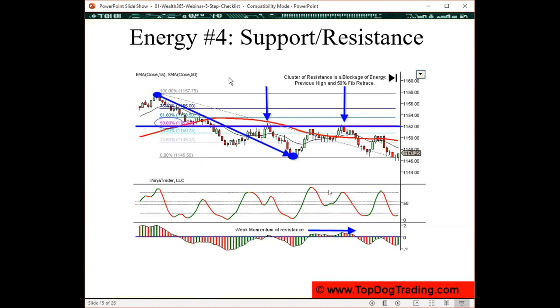So this is number four for a reason. We have to have numbers one, two, and three first. As we go up here, we'll just take this example right here today. And we go up to this resistance level. This is a cluster. It's a cluster of this high. So the market has seen that high in the past. And then if you use Fibonacci, then you know Fibonacci traders are seeing a 50% retrace.